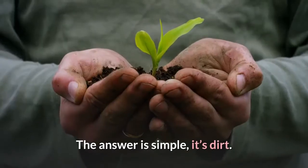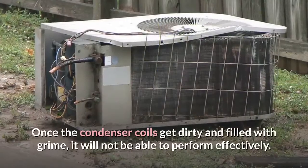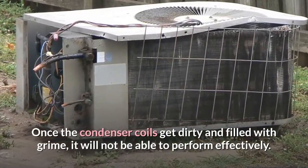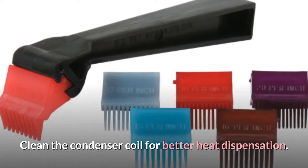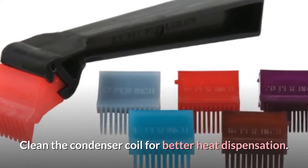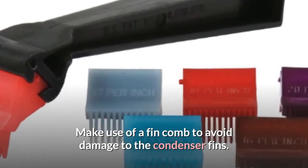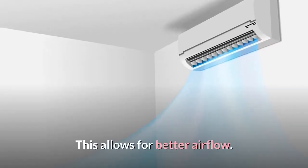The answer is simple: it's dirt. Once the condenser coils get dirty and filled with grime, they will not be able to perform effectively. Clean the condenser coil for better heat dispensation. Make use of a fin comb to avoid damage to the condenser fins. This allows for better airflow.